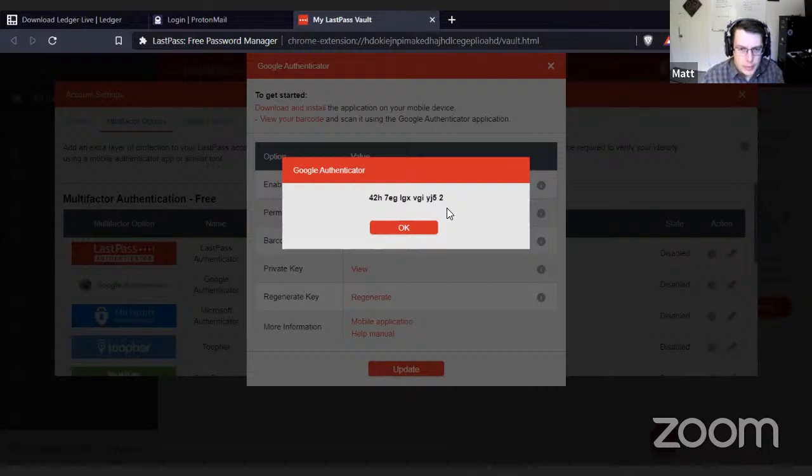So on my little password notebook, my offline password notebook, I have my password for LastPass. And now I'm going to have my two-factor authentication key for LastPass. And then I will have my Proton Mail email password and also my Proton Mail two-factor authentication key, the equivalent of what I'm writing down here just for my Proton Mail. Let's see, I think that's an L. X, I, Y, J, 5, 2.